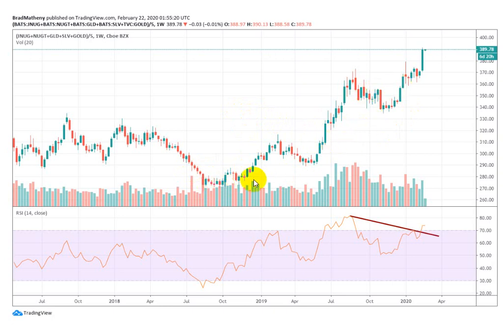Fear is going to hit the markets. The rally in metals is just getting started. I can't tell you enough that you should be in metals right now, or miners.